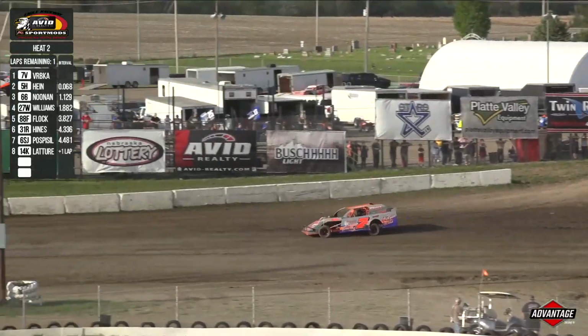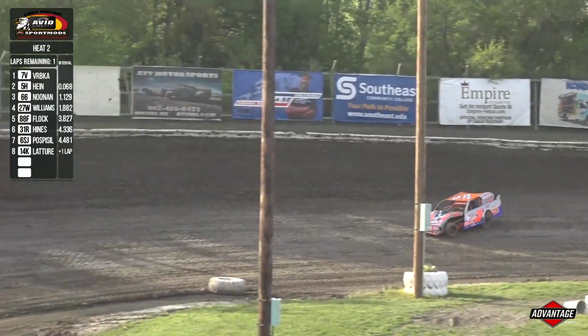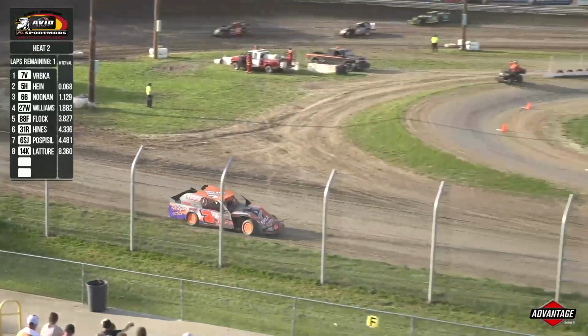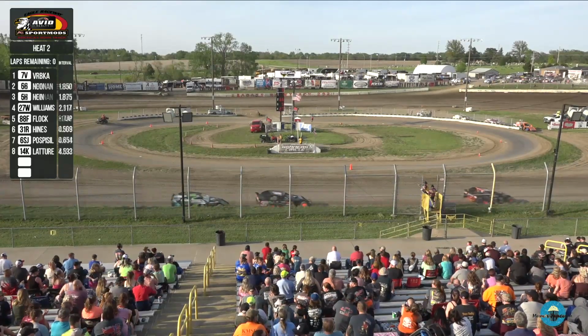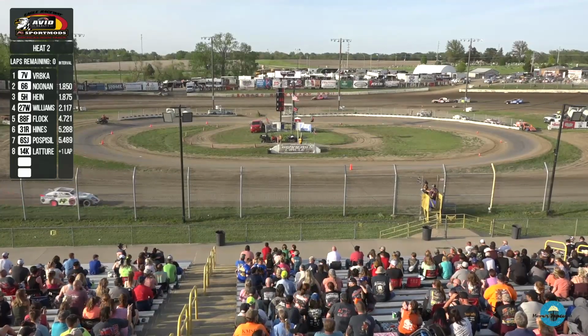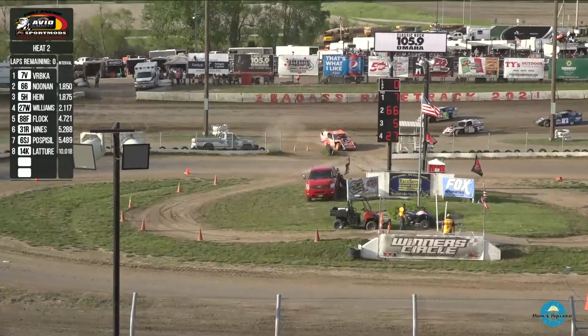Hines pushes up. He drifts up a lot and loses a lot of that speed. And through 3 and 4, stealing it in the final lap, Adam Verbka is going to win it. Trevor Newton's going to steal second from Hines. Hines back to third, and Noah Williams will round out your top 4. So picking up the heat race win, give it up for your current points leader, Adam Verbka.